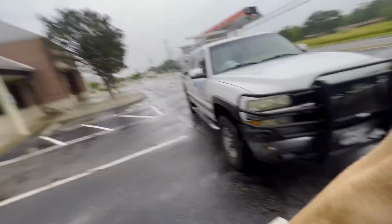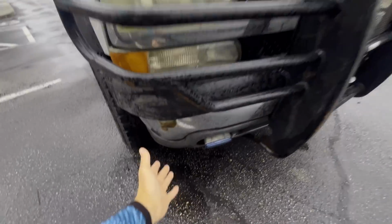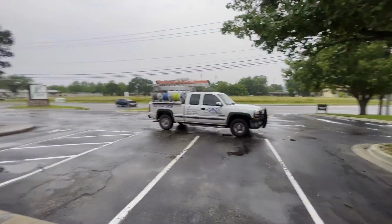It's not as simple as just replacing this ranch hand. They also got to replace this bumper and the ranch hand guard. So it's not that simple, and I've just been working every day, so I don't have the time to have this sit at a shop for, you know, 4 or 5 days a week or whatever it is. So I guess it's a good thing I'm working too much, maybe a bad thing, I don't know. It looks a little ghetto, but hey, gets the job done.